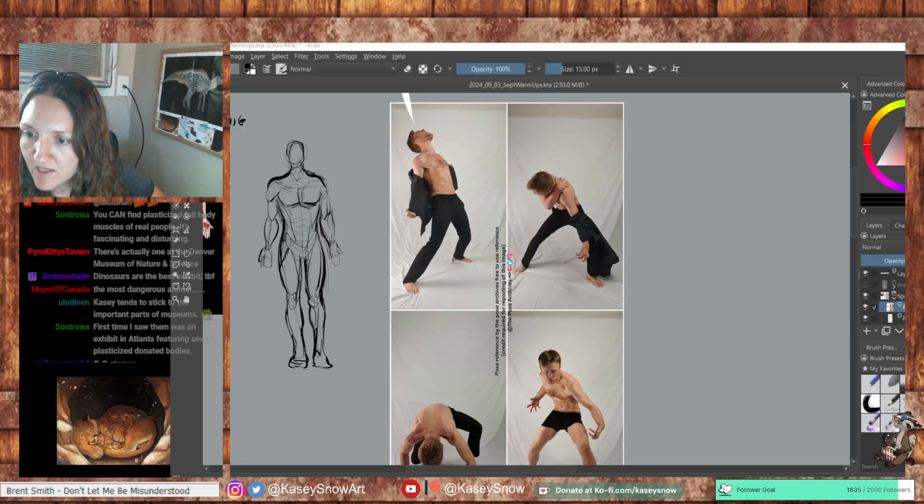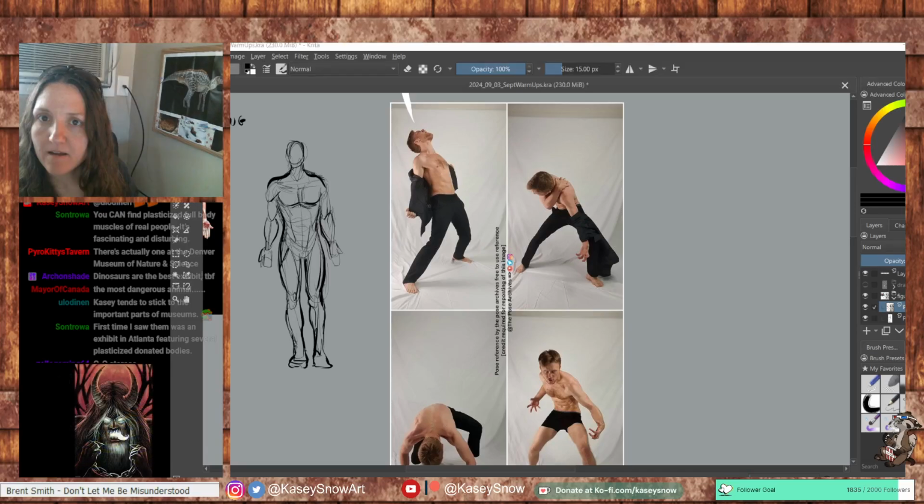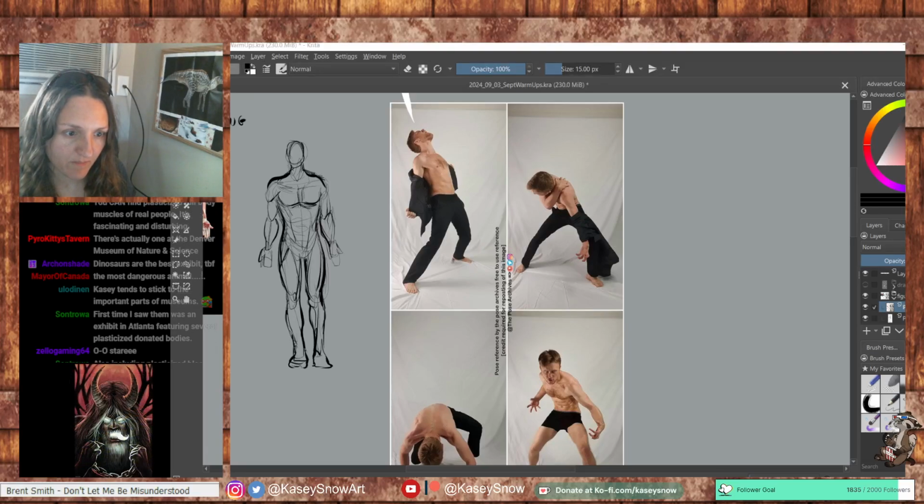Free sample, human anatomy, daily sketch reference, Pose Maniacs. Pose Maniacs is one that I used to use a lot. So here's Pose Maniacs. This is a good one. If anybody needs that, you can use it. I should probably make a bunch of these.